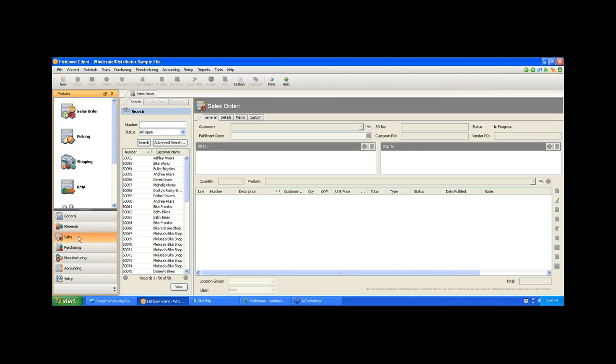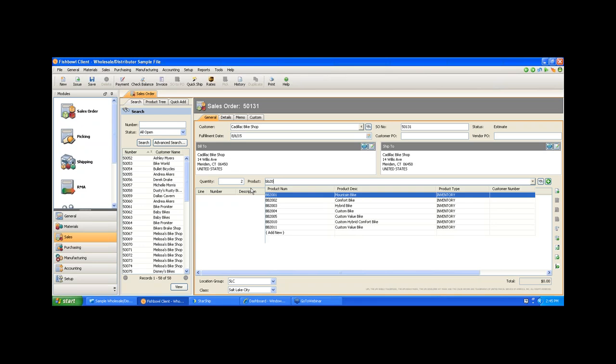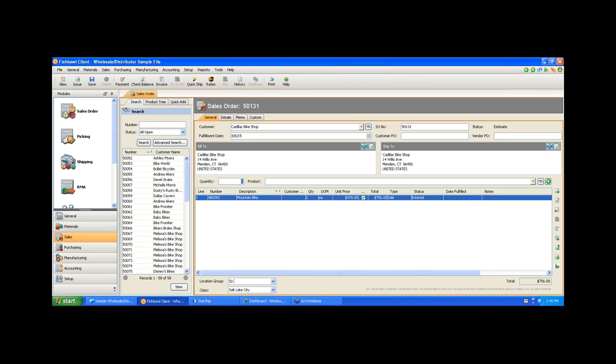So we go to the sales module, we go to sales order, and then we hit new. And then we click in our box and we're going to call up our customer, which is Cadillac Bike Shop. And then we're going to go ahead and add some items. So we put in our quantity, and then you can either type in your product by description or by item code. And I have some item codes that we're going to use. And then I hit enter, and then I add a few more items.